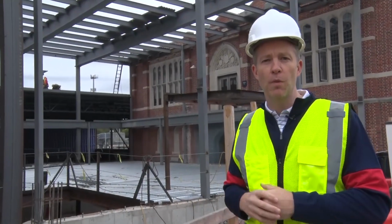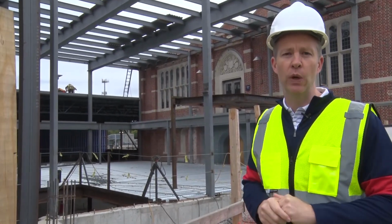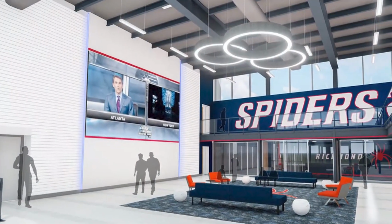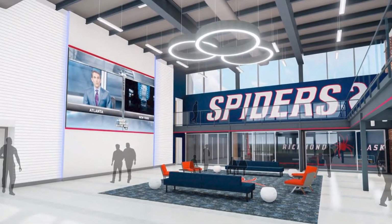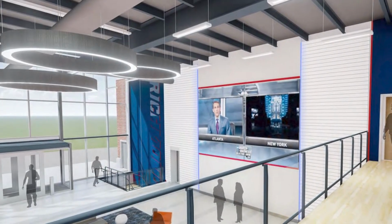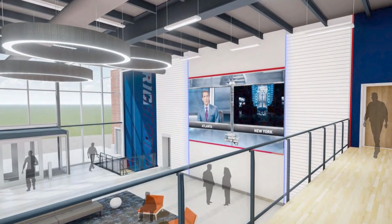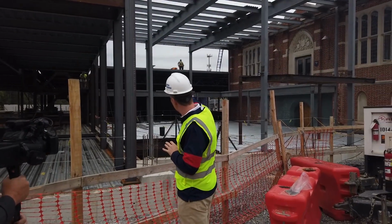So over my shoulder will be the entrance to Spider Hall, which will lead to the Queally Athletic Center. So you can see the overhang here in the entrance. This will be a 2-story glass facade, which will be really spectacular. And then you can see the brick of Milhiser Gym, which will stay intact. So everything in Milhiser will stay intact and now be the one wall of Spider Hall. So Spider Hall will be a big, grand 2-story space that looks directly out onto the court.